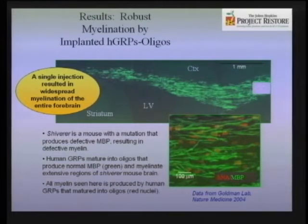And this is actually work done by Steve Goldman, and it is really astounding work that transplanted these glial-restricted precursors into a mouse model of fatal demyelination. This is a mouse called a shiverer mouse, and the mouse shivers because it doesn't have any myelin. The mouse ultimately shivers itself to death because it doesn't have any myelin. So Steve Goldman took these cells and transplanted them into the shiverer mouse. And this is looking under a microscope. What you're seeing is broad areas of the nervous system now showing myelin. The myelin is derived from the transplanted cell, not from the host.